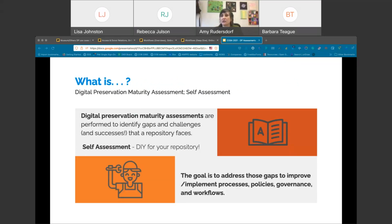So the first thing I want to do, I'm going to assume I'm at the point, and I think we all are generally at the point that we understand what digital preservation is, even if it's just in an abstract sense. So I'm not going to go over digital preservation terminology. What I am going to say is that a maturity assessment is performed to identify, for systems or for programs that exist, any gaps in your program, any challenges that you face, and also highlighting your successes.